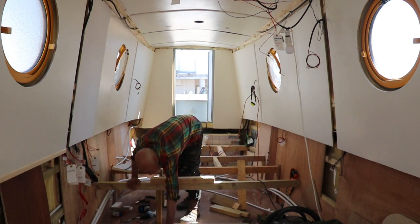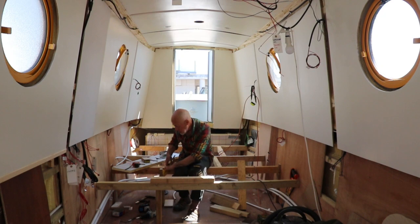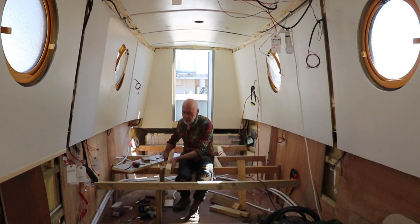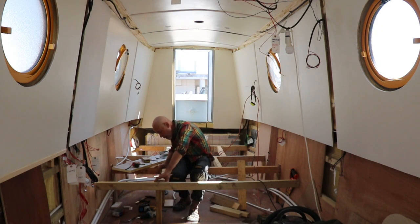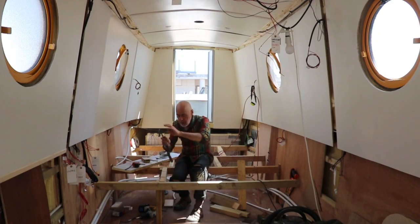but still our plans for putting the boat in the water in September are probably not going to happen now. We'll have to see. Once we get working on it, we might be able to rejig our plans and have another date to get into the water. Not quite sure at the moment.